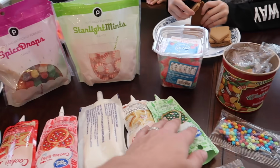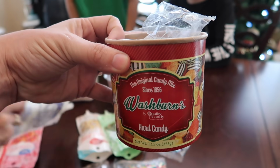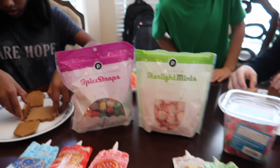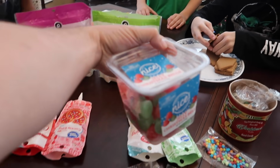We have all this icing. We have these candies, jujubes. We have the hard candy from our recent Christmas candy taste test challenge. We have candy peppermints. We have more spice drops. We have all sorts of stuff. Even though, oh, these also came from that taste test video. Yeah, look at that. So we have those.